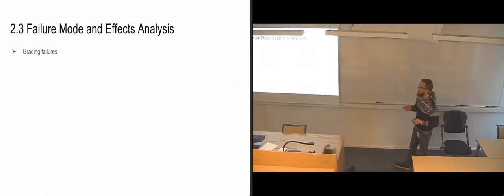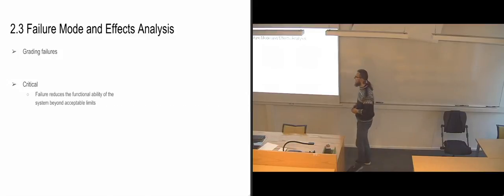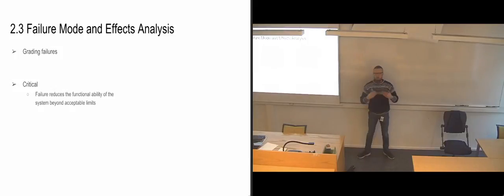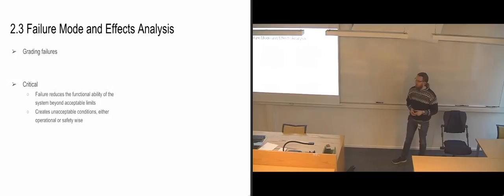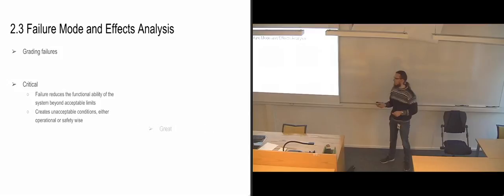And in this case, they've used a grading system of using numbers, so the numbers pertain to something. In many cases, you just use, for example, critical, and that's if the failure reduces the functional ability of the system beyond acceptable limits. So something is going to happen to the system, and we're, for example, going to have downtime. We're not going to have more production. That's unacceptable, so that's going to be a critical failure. Or it creates unacceptable conditions, either operational or safety-wise.